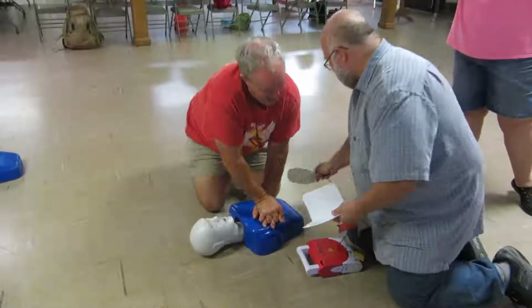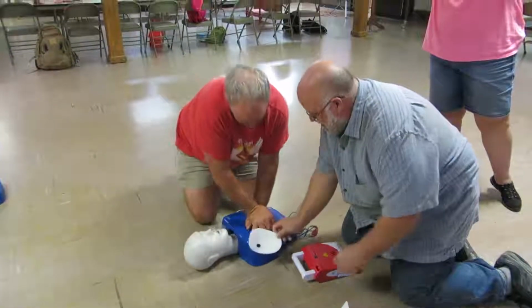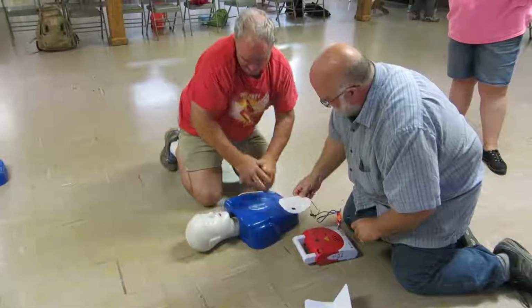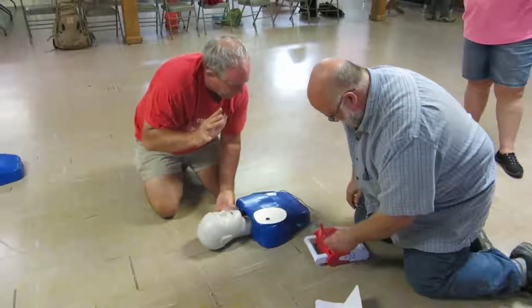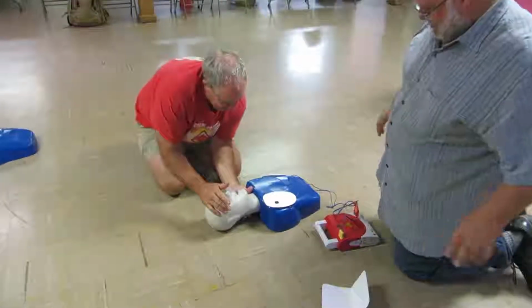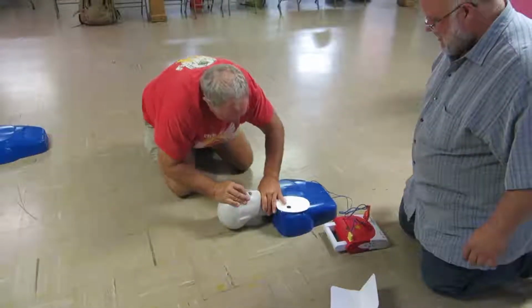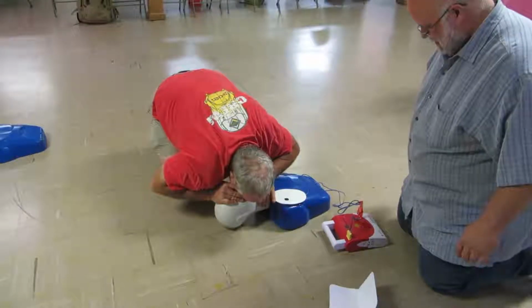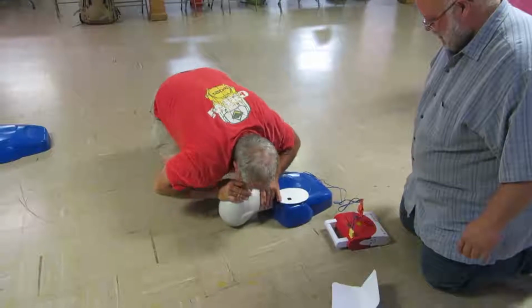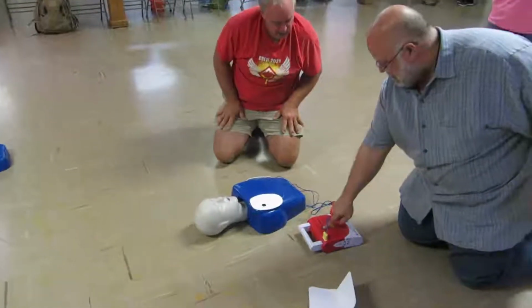I'm going to do 2 more rescue breaths before you push that button. Okay. Hold on. Yes, stick that under your hand. Now, before you push that button, take your hands away, please. Okay, step back, assess. You can push the green button.